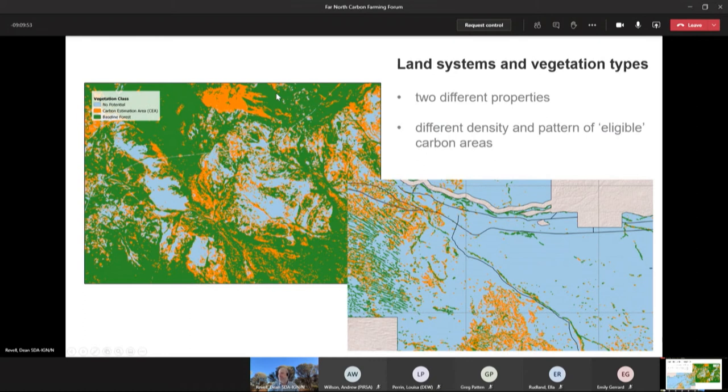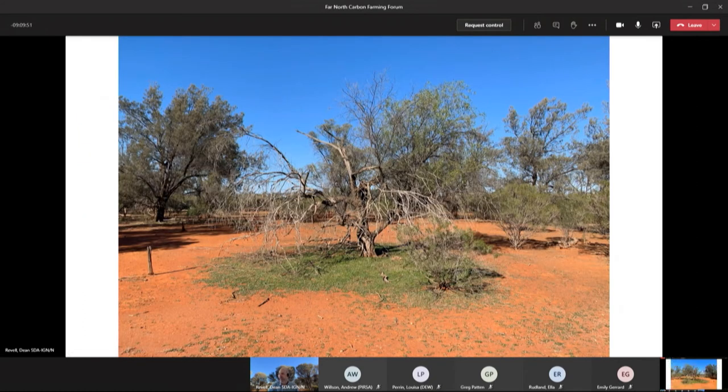Right, so just jumping back a little bit out of order, but I kind of love this photo. This one's from New South Wales, but Dean, we talk about woody.